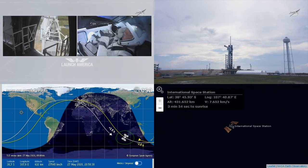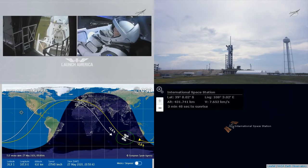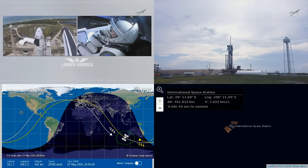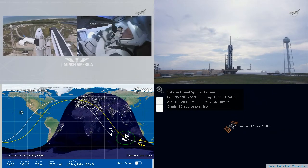And there's that crew arm swinging back towards Dragon. Once that crew arm is in place, they will be able to open the hatch on Crew Dragon. Bob and Doug's seats will rotate back out of launch position so that they can safely get out of their seats and egress the vehicle.